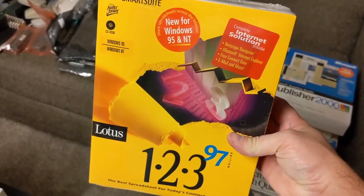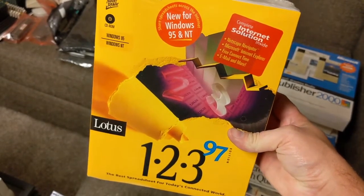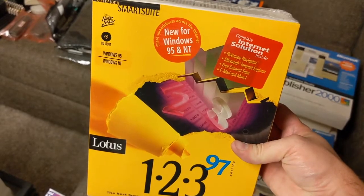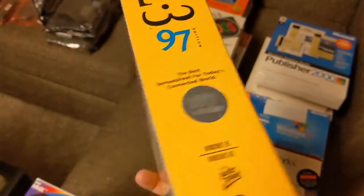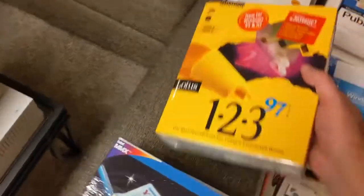Complete internet solution inside Netscape Navigator, Microsoft Internet Explorer, free connect time, email, and more. So this is for Windows 95 NT. But look at that. They were proud of their stuff. A lot of these companies were back then. And it wasn't cheap either. So I got that.